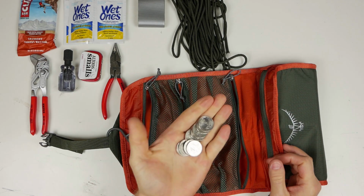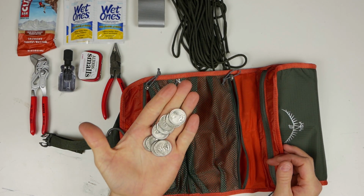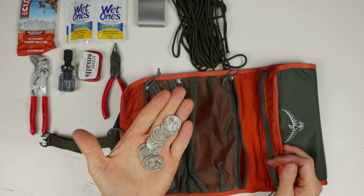Behind the bits, I carry a whole bunch of quarters. This is mostly for vending machines and parking meters.